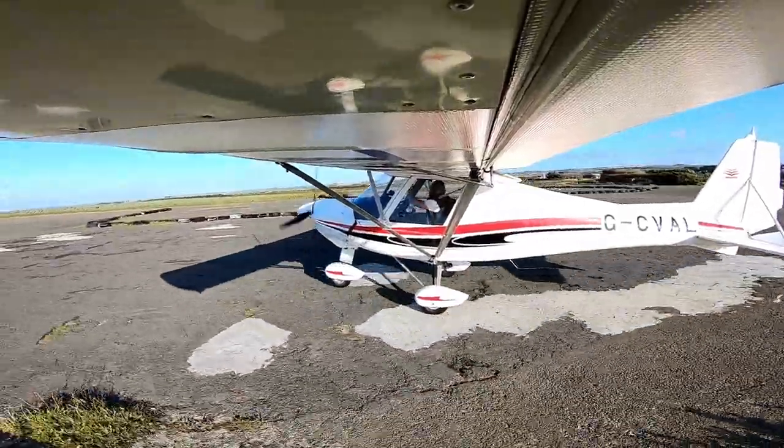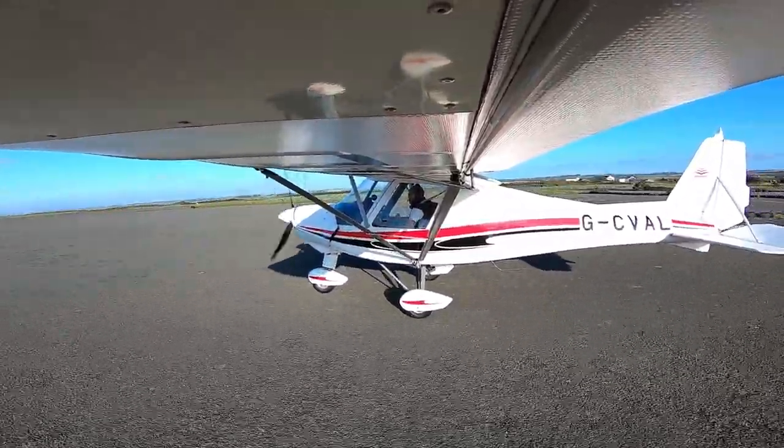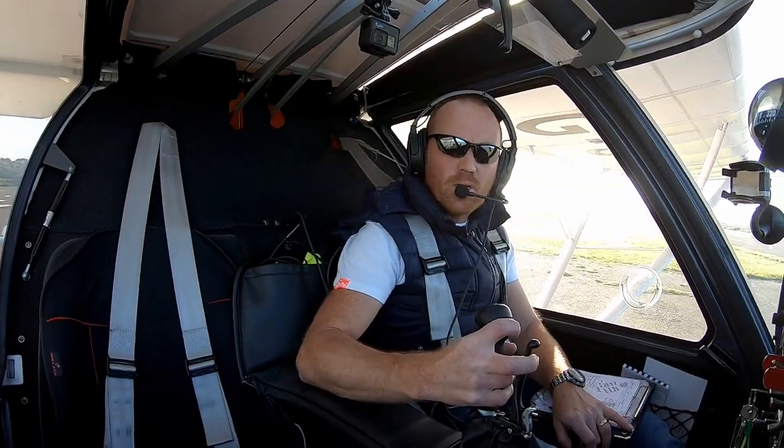Okay, so fuel pumps on, flaps are set. Get rid of the flaps at 700 feet, because we're on QNH. Got a Lima lining up, runway 27.